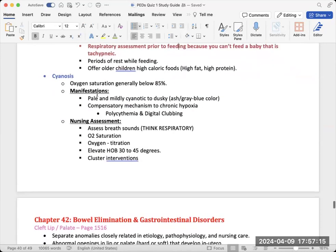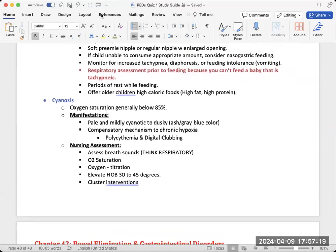The next thing is cyanosis. When we talk about cyanotic conditions like tetralogy of Fallot or transposition of the great arteries, the oxygen saturation is generally below 85%. So what is cyanosis? Pale, dusky blue, red, dusky blue, or gray skin color. The compensatory mechanisms in toddlers, not infants, are going to be polycythemia, or an increased red blood cell count, and digital clubbing.